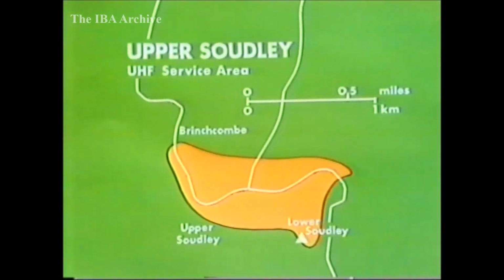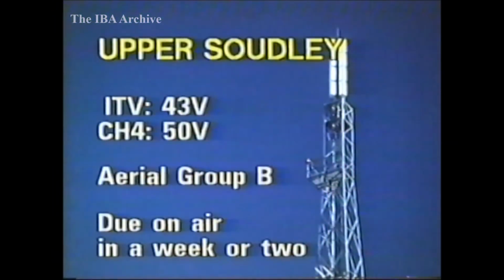In the Forest of Dean, a relay for Upper Sudeley has been delayed a little, but is hoped to be on the air towards the end of next week. The station is designed to cover about 430 people in Lower and Upper Sudeley. A small number of people to the south of Lower Sudeley will remain unserved. Programmes from Central and TVAM will be on Channel 43, with Channel 4 on 50. Group B aerials should be used vertically polarised. Upper Sudeley is due on the air in a week or two.